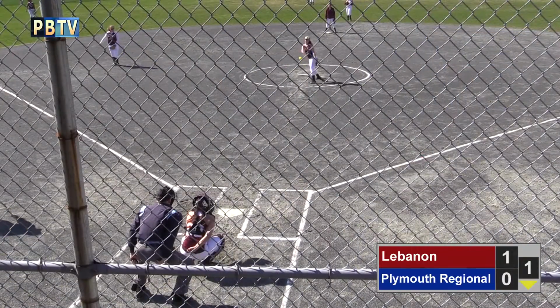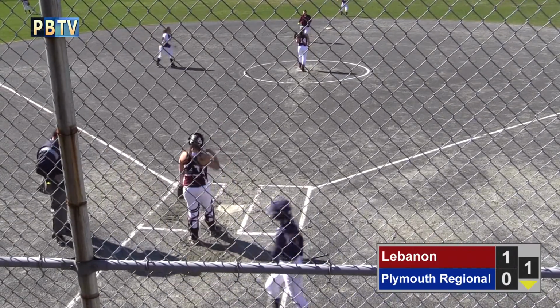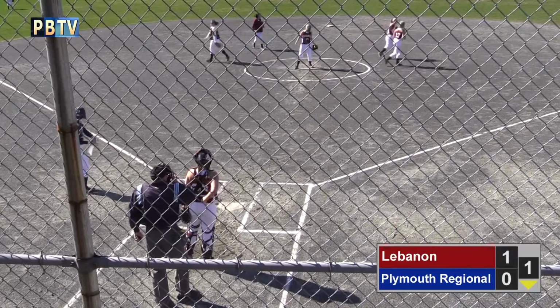And we'll be back to you for bottom of the first momentarily. So here we are back for bottom of the first here. Jackie Gomer will be the first one to hit here for Plymouth, as winds are now picking up quite brutally.